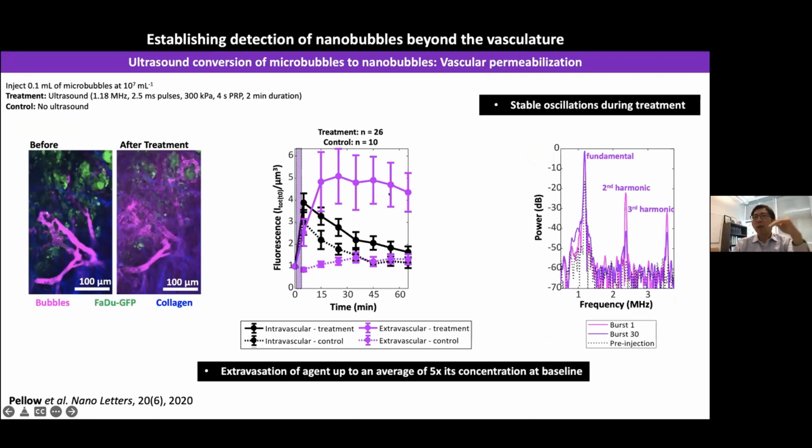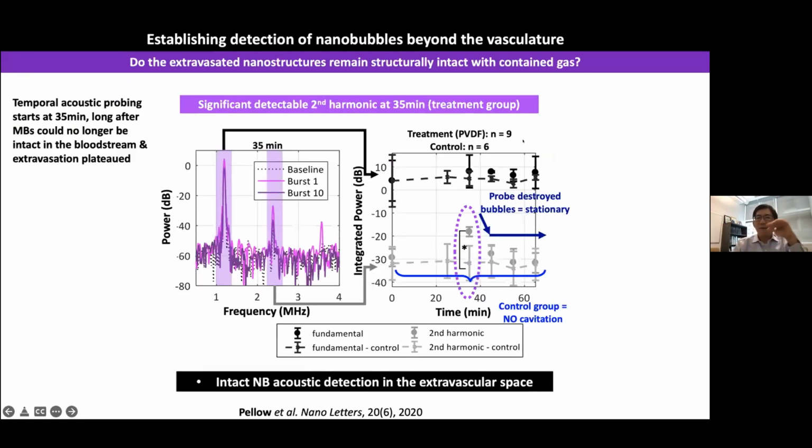We know that. But more importantly, we actually see the stable oscillation. So it's a stable oscillation through this treatment. And we observe after 35 minutes, in the regular bubble, everything will already have disappeared. But if the bubbles are intact in the extravascular space, we actually observe the second harmonic generation. So that means we actually determine the intact nanobubble acoustic in the extravascular space.